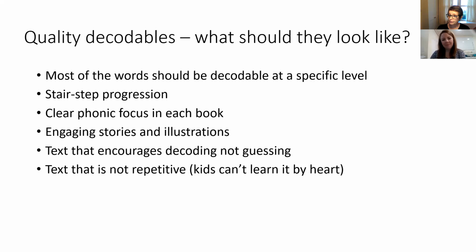A text that's not repetitive. One of the things you can tell a difference between is the first book that often kids get when they read. They might have a picture of a fireman, and the sentence will be, "My dad is a fireman," and on the next page there'll be a woman dressed as a doctor, "My mum is a doctor," and they can read a whole book without reading one word, simply because the illustrations give them the nouns they need, and the text is repetitive. So we try to avoid repetitive text. That means the kids actually have to decode the text.